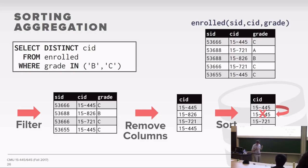So this is really simple to do. We don't have to build any extra hash tables. And then our sorting can just be the same external merge sort algorithm that we talked about last class.